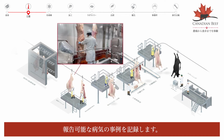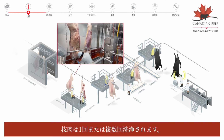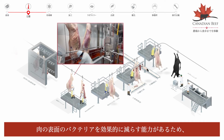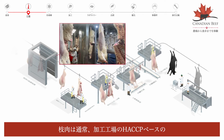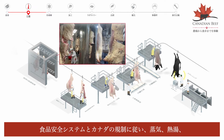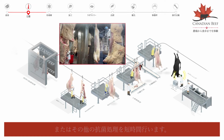A final inspection and trimming is performed, and the carcass is subjected to one or more washing steps. Due to their ability to effectively reduce any bacteria on meat surfaces, carcasses typically undergo a brief exposure to steam, hot water, or other antimicrobial treatments in accordance with the plant's HACCP-based food safety system and Canadian regulations.